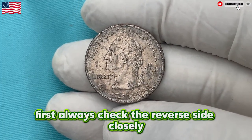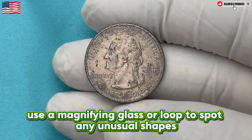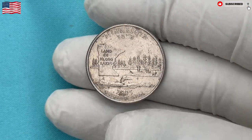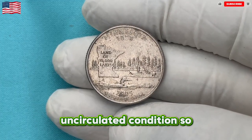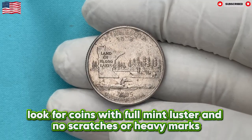First, always check the reverse side closely, especially the trees to the right of the design. Use a magnifying glass or loupe to spot any unusual shapes or extra lines that look like additional trees. Second, condition is key. Even a rare error coin will be worth more if it's in pristine uncirculated condition, so look for coins with full mint luster and no scratches or heavy marks.